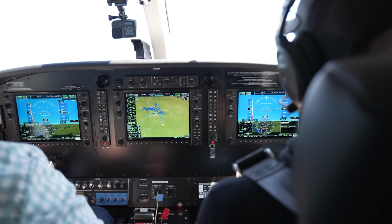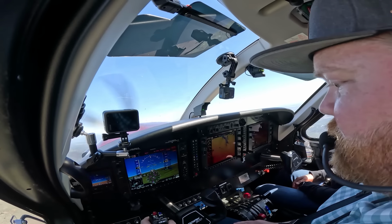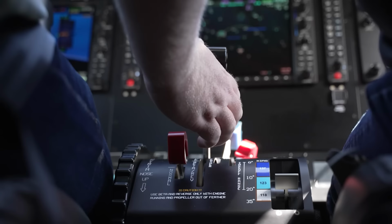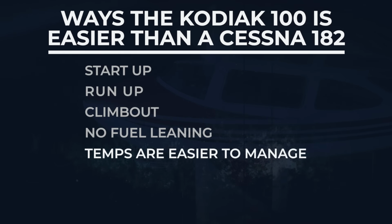There's no mixture leaning, and so you're not touching that fuel condition lever at all in flight. So that simplifies the control inputs quite a bit, because you're mainly just using the power lever based on your desired performance and your fuel burn and whatnot. And then you just pay attention to make sure to not over temp or over torque the engine. And because you're mainly just working with the power lever, controlling engine temps is pretty straightforward.